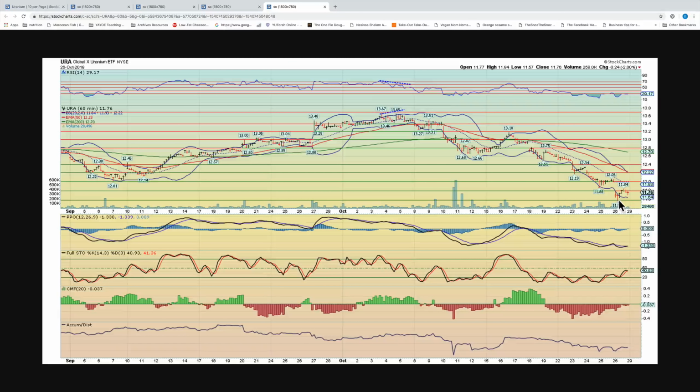Now you're seeing some positive divergences. This is not exactly a double bottom, but you are seeing positive trend and momentum. So we could see a rally here to basically 12.80 right now without much resistance. I want to see what takes place. PPO is breaking above zero. So if the markets, especially the broader markets, do bounce as I expect them to, this could be a good bounce back period for uranium.